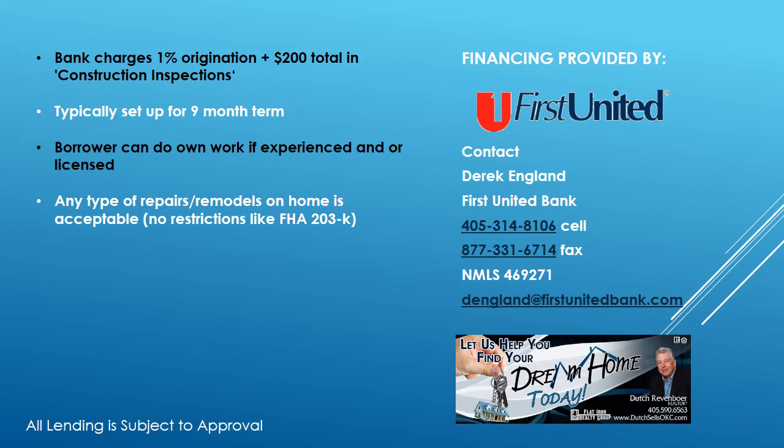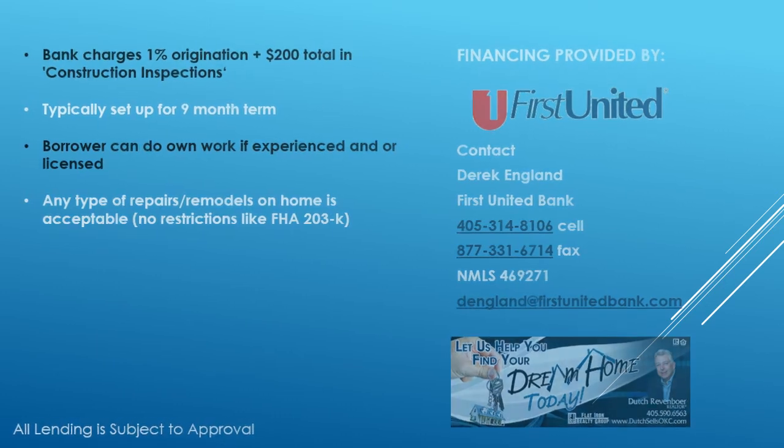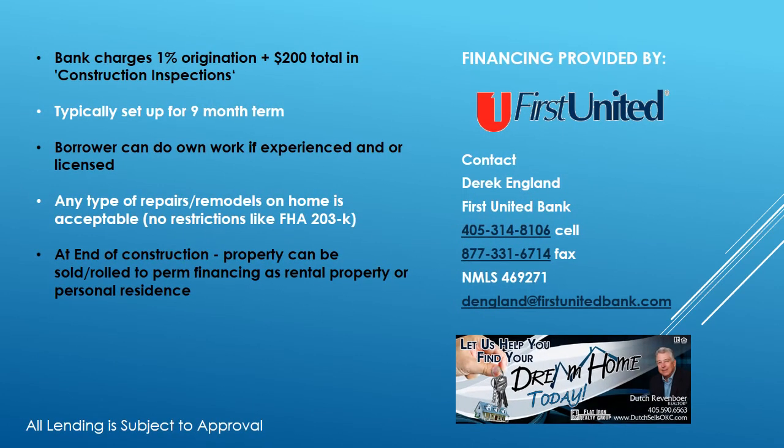Another awesome thing is any type of repairs and remodels on a home is acceptable, unlike the FHA 203K rehab loans, which restrict you as to certain things, like the streamlined FHA will not allow foundation repairs or moving of walls and that type of thing. This loan has none of those restrictions. At the end of the construction, when the property is completed, it can be sold outright to pay off the loan and you pocket the profit, or you can roll it to permanent financing as an investment rental property or as your personal residence.